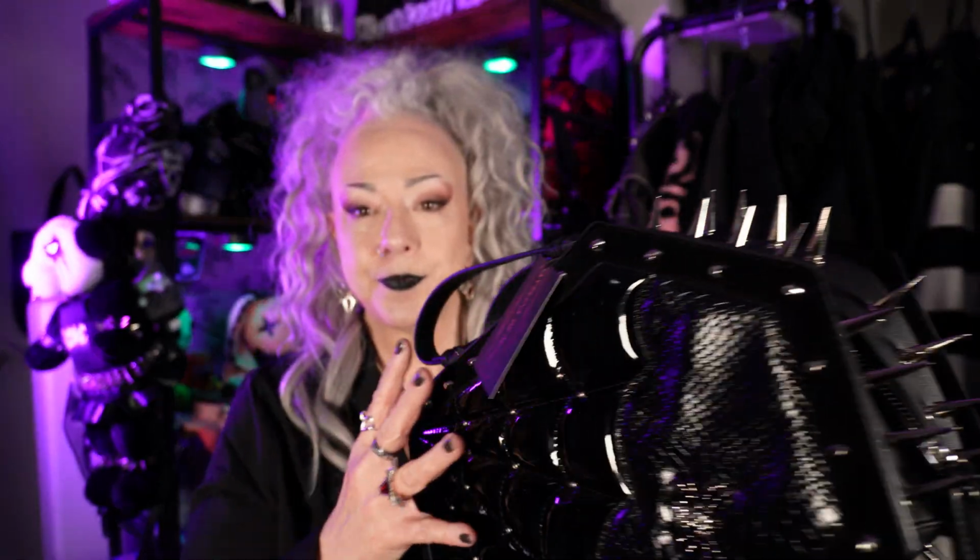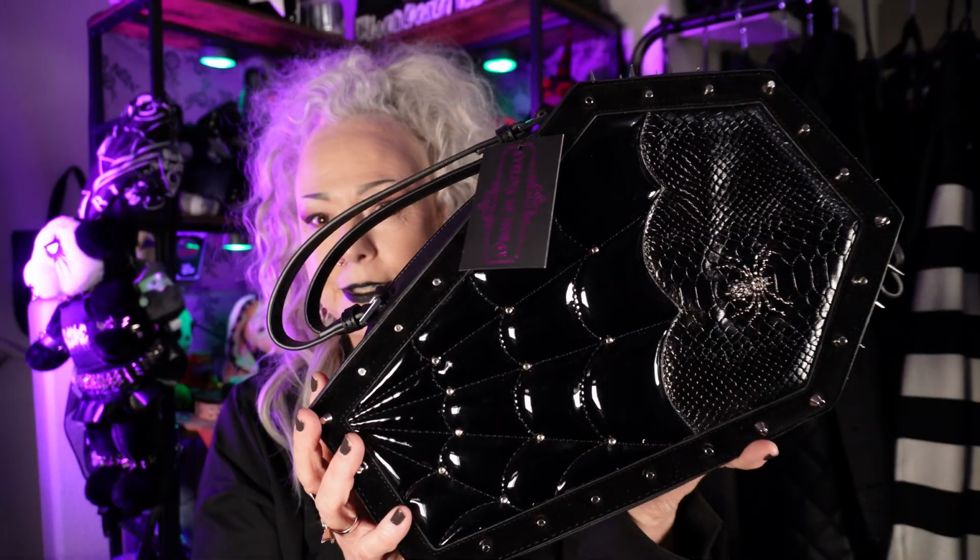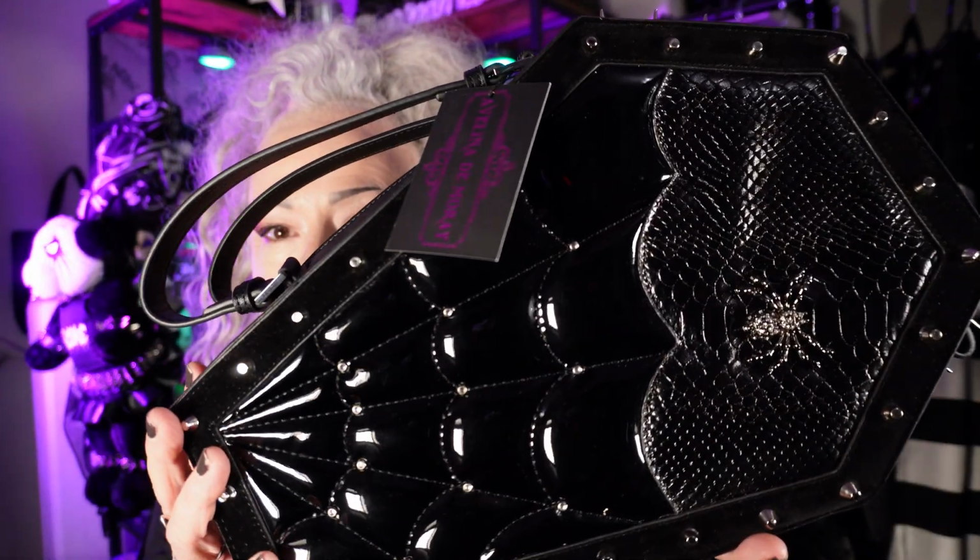So I started following her on social media, and her posts are always so exciting. So she did a collaboration with Avelina De Moray, and the collaboration included a handbag, a purse, a wallet, a makeup case, and a mirror. So today I have 2 of those pieces. And I will start out with the largest one first. So we have the Avelina De Moray and Dani Divine handbag. Will you check out this gorgeous piece?